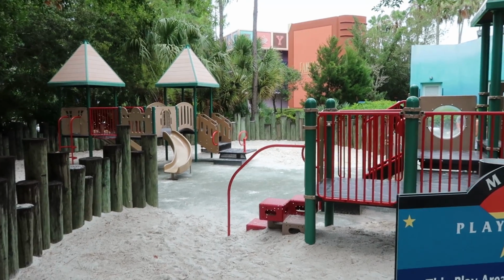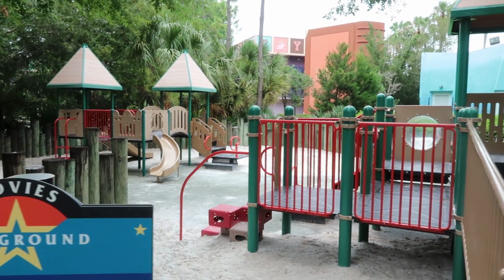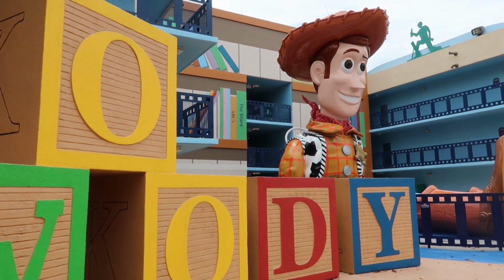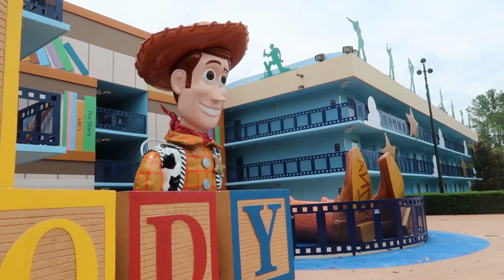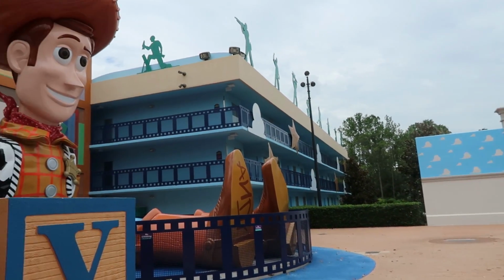On the way over to the Toy Story area from the Fantasia area, I did see that they had a little playground for the kiddos. There is a jogging trail, just like all of the other resorts here at Walt Disney World. But keep in mind, there is no gym at any of the value resorts.